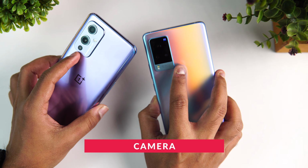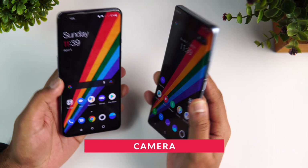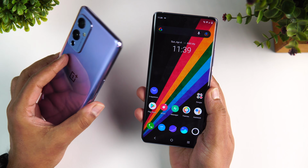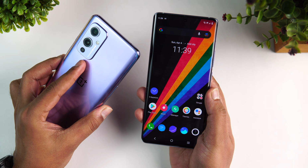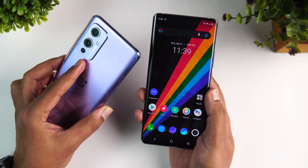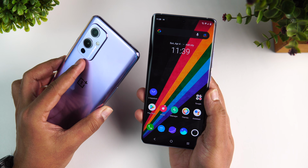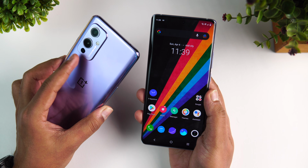So we have a triple camera setup on both these devices. We have a 48 megapixel Sony IMX689 sensor on the OnePlus 9 with f-stop 1.8 aperture. We have a 50 megapixel IMX766 sensor, a 2 megapixel mono sensor, and a 16 megapixel Sony IMX471 selfie camera.